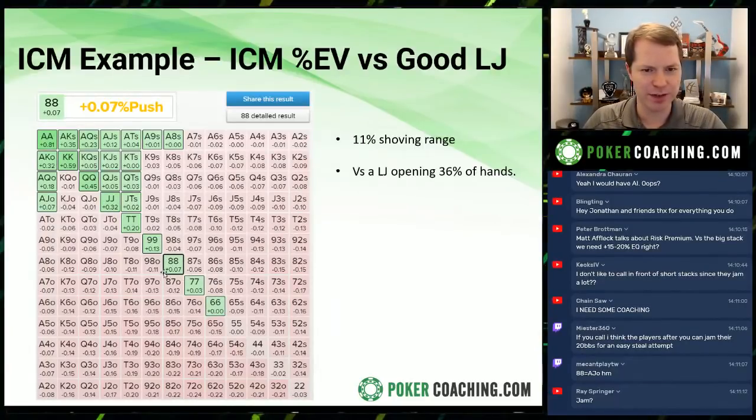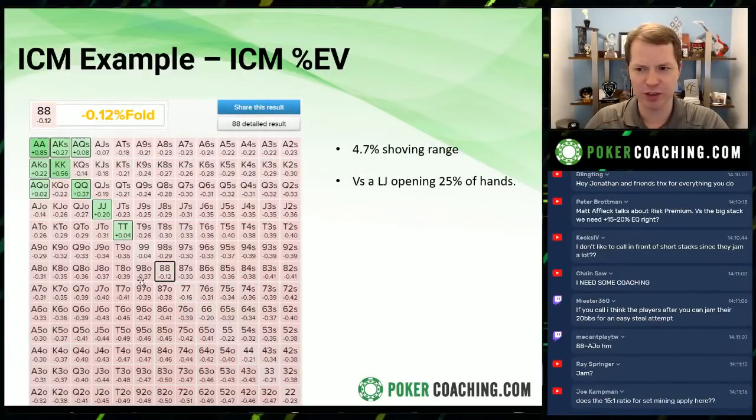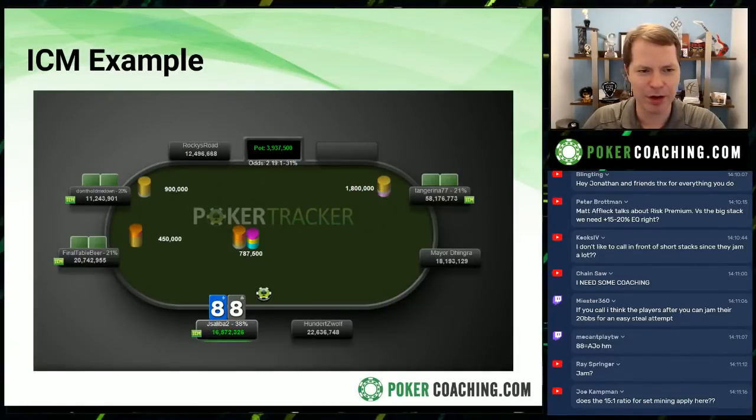Now, 0.07% of the prize pool is not a ton, but it's some. Notice over here, though, if your opponent's just raising 25% of hands, then it's way too tight. Does the 15-to-1 ratio of set mining apply here? I don't know where you're getting this 15-to-1 number. I'm usually happy to call with something like 10-to-1 with the pairs. And yeah, it does. You'd have to be a little bit tighter because sometimes you're going to get jammed on by these two players, which is certainly not what you want to have happen.